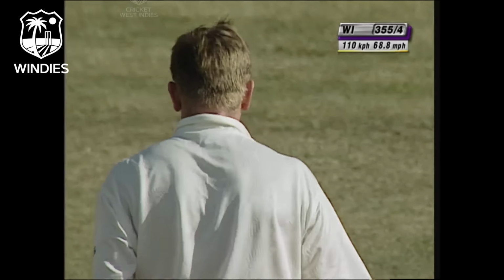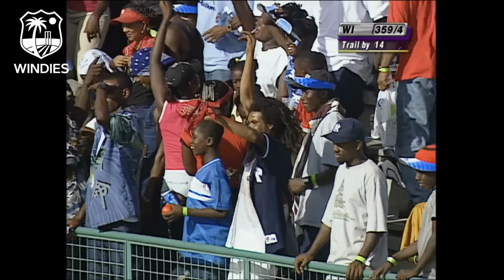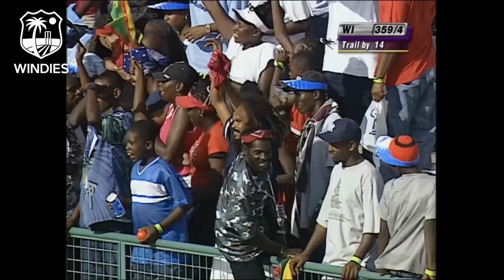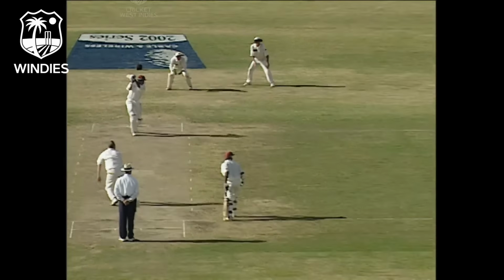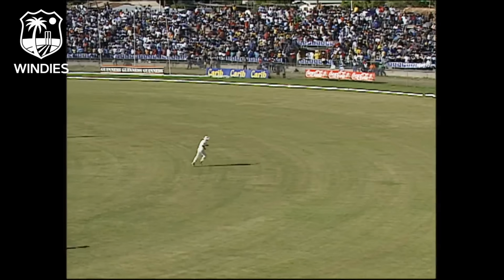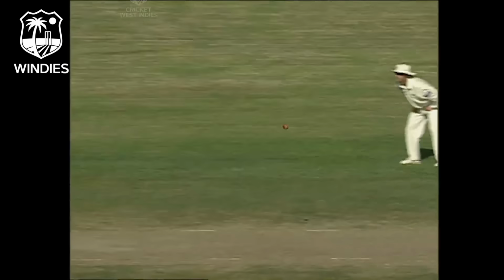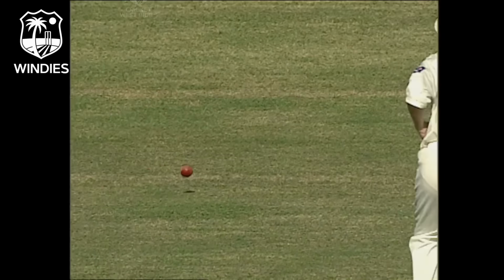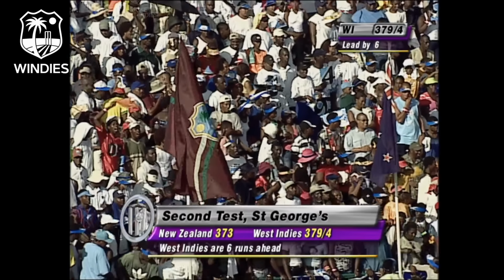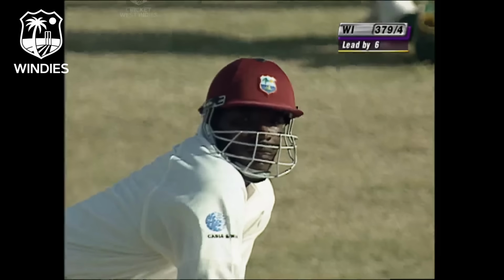Speaking of volcanic, that is an eruption once again from Chris Gayle. Almost running out of ways to describe this innings. Slower ball, one of the off-cutters. Scott Styris bowled so well. Chris Gayle equal to the task. Oh, he struck that beautifully. So there's the situation of the game. Crowd now anticipating Gayle's double 100, bombed into it.